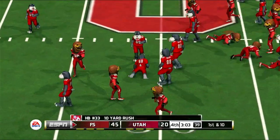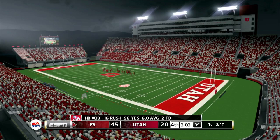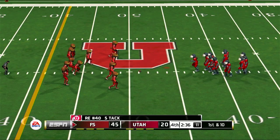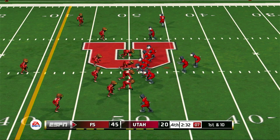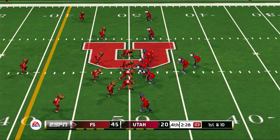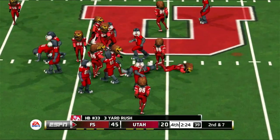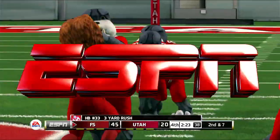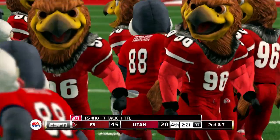Gains his way to the 49-yard line. From their own 49-yard line, first down, less than 3 minutes in the game. Ready, Black 55. A couple, maybe 3 yards on that run. That'll make it second and seven.